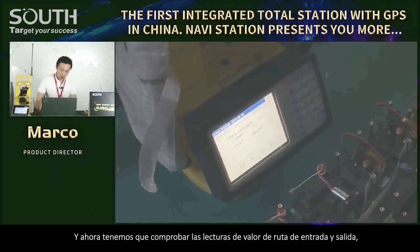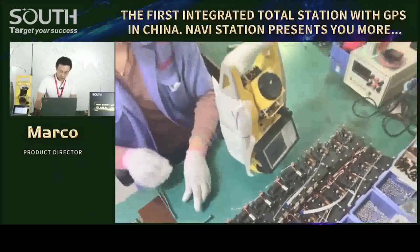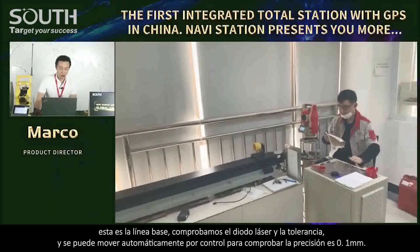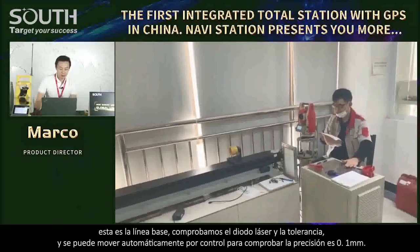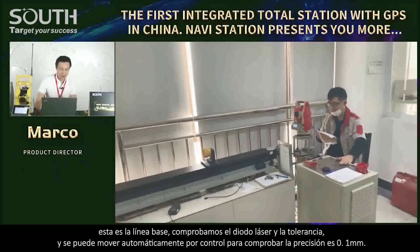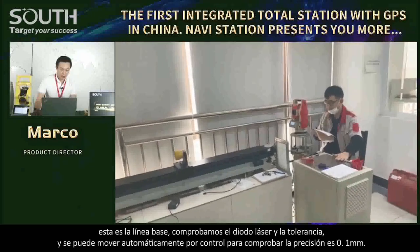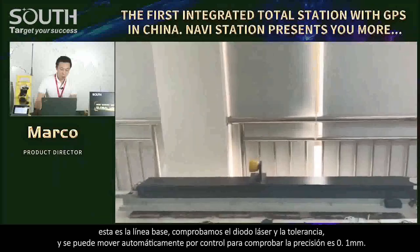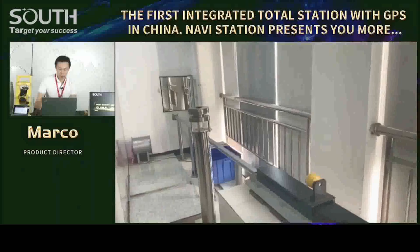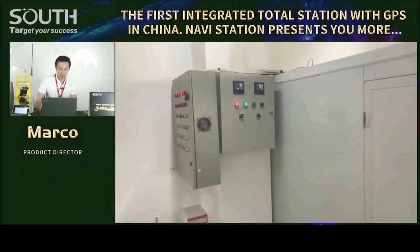And now we need to check the input, the value reading. This is the baseline. We check the laser diode and the tolerance. And this can move automatically by control. And the accuracy is 0.1 millimeter. For each unit, we need to come here to measure and record the tolerance for that unit.